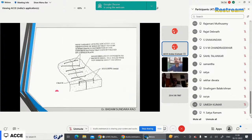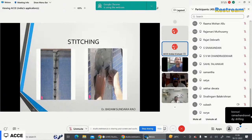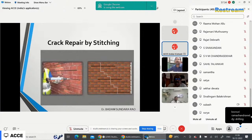This is the stitching method where the tensile strength is required. Routing and grouting may not be effective. There you have to use this stitching method. Thereby you can increase the tensile strength of the element, and these U-shaped or C-shaped units are called the stitching dogs. This is the stitching method. These are the photographs.